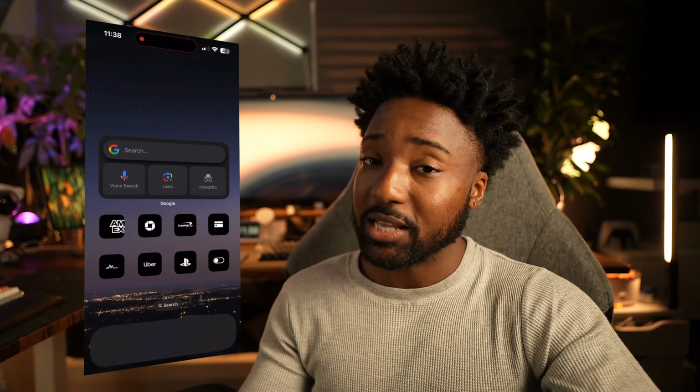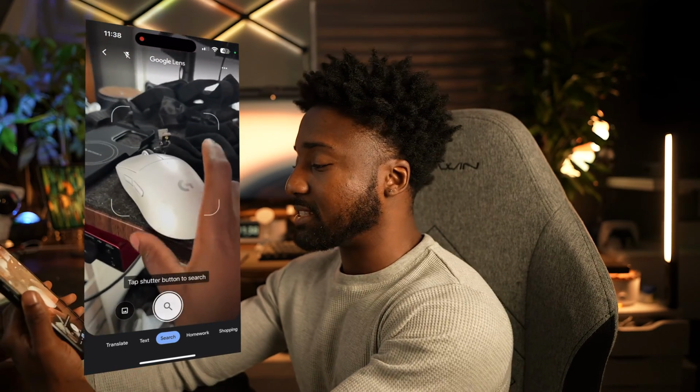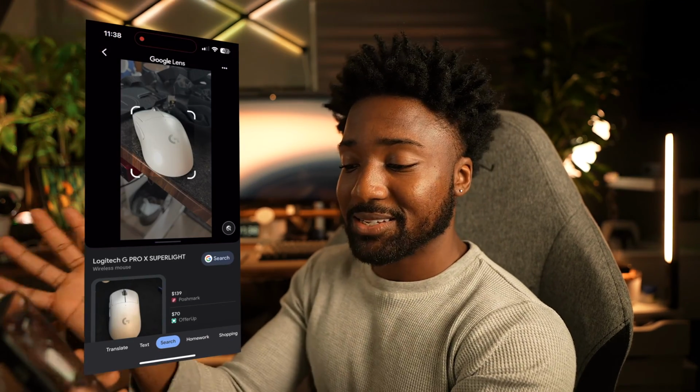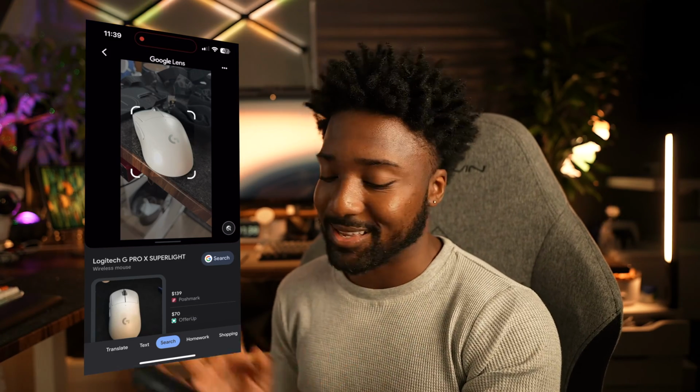Now, Google Lens is the star of the show here. For instance, with Google Lens, I can take a picture of this mouse. I know, I'm sorry for the mess. And it's going to identify what mouse it is. This is absolutely impressive.